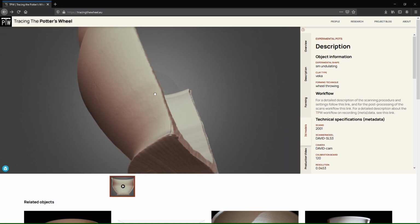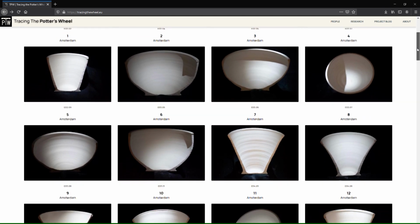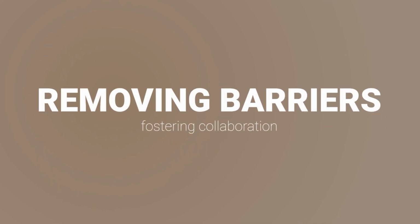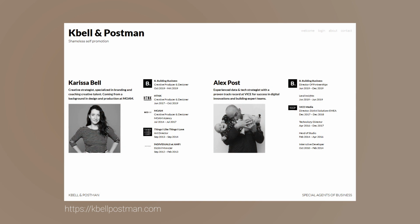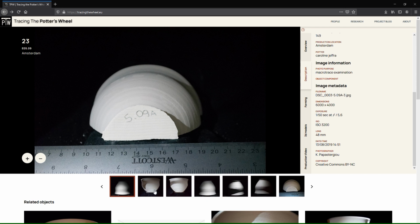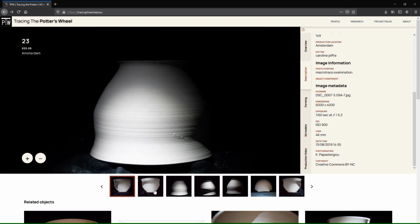The creation of a dedicated and open access database for the project is not the only major asset worth highlighting here. What is worthy of more attention, particularly for those of us interested in technologically assessing wheelform ceramics, is the fact that this database is open to and designed for contributions by others. TPW's work with K-Bell and Postman to create this database means that there are tested and user-friendly ways to import data from other projects. With this standardized presentation of data, cross-comparison is easier, and new datasets are readily integrated and searchable within the database.